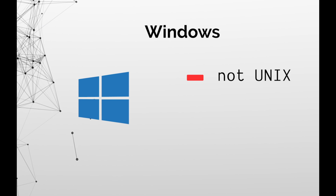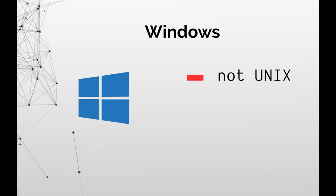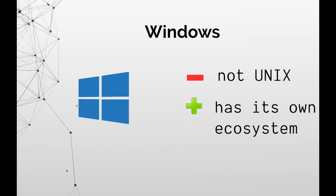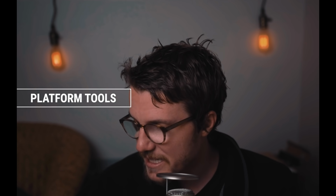Windows, on the other hand, is not Unix, so it has an entirely different command line interface. But in general, Windows does have good support for certain programming ecosystems, which we're going to get into next. Now, moving on from operating system, let's talk about platform tools, or which operating system is best for the tools you need to use for your job.